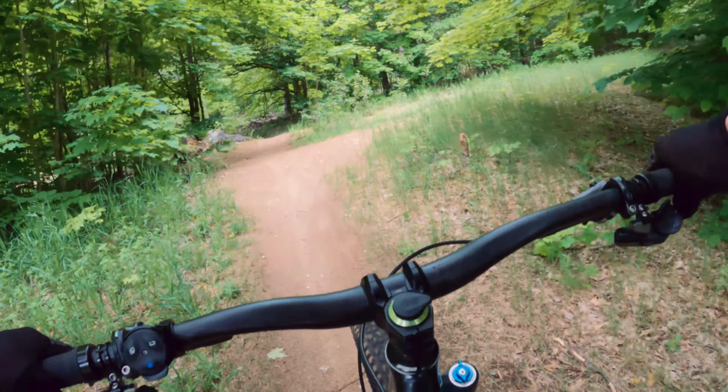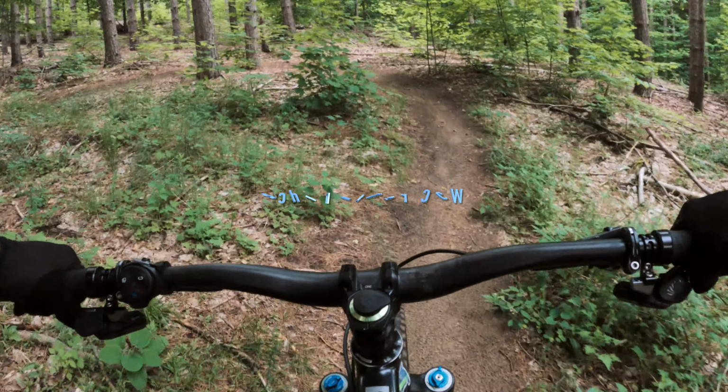And then you get to ride the trail the opposite direction, descending down the switchbacks. Today we're gonna go up counterclockwise and go up the switchbacks. And this is what it looks like.